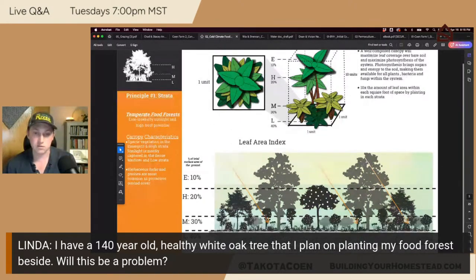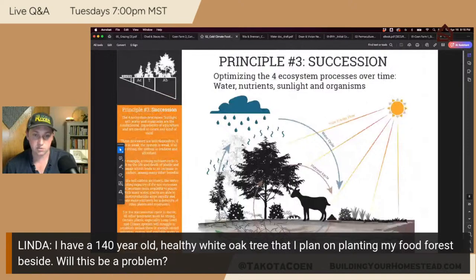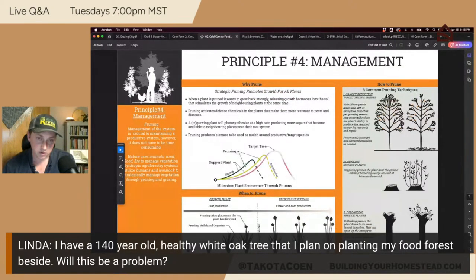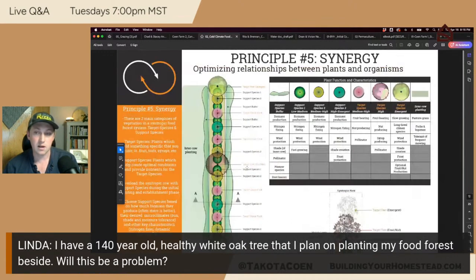Start to get into some of the syntropic pruning strategies like we've talked about in other live streams, where you're cutting that down, using the branches for mulch to feed the next system, and creating more space so that air and light can filter through. So there's absolutely no issue. Worst case scenario is you'll have to prune it heavily if it starts to compete, but best case scenario is it's actually going to help provide frost protection, wind protection, and yields that are already there.